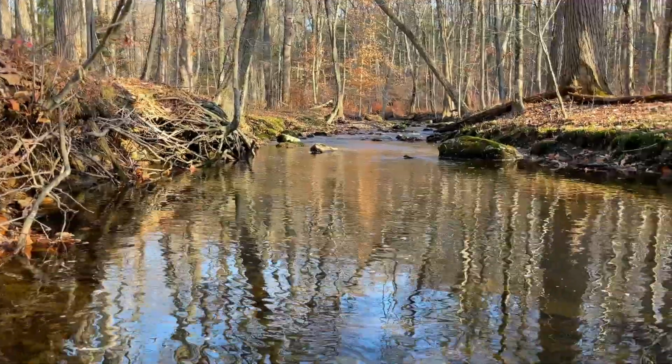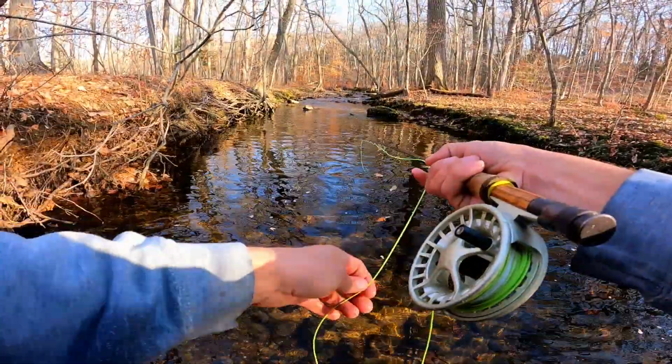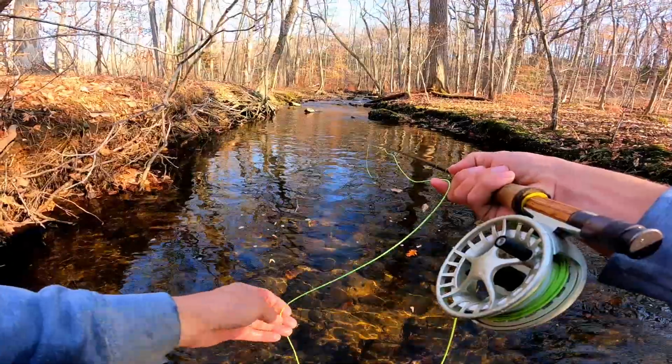Let's see if there's anything else out here. It's a decent sized pool. There certainly could be more than one fish, no question about it.